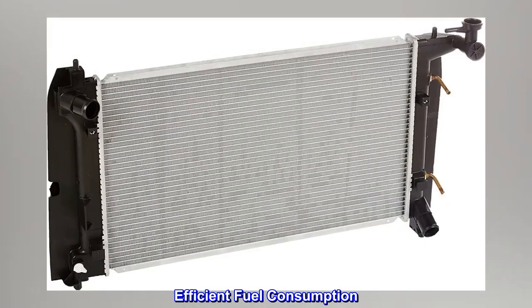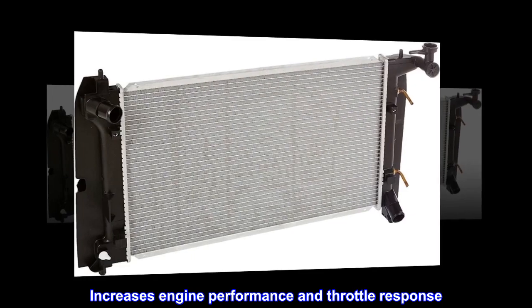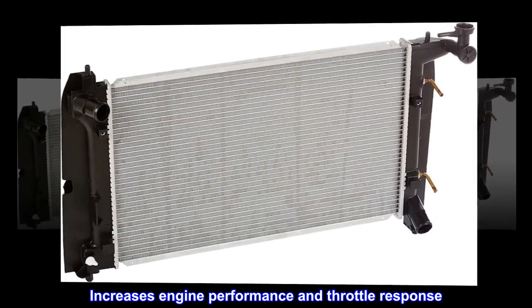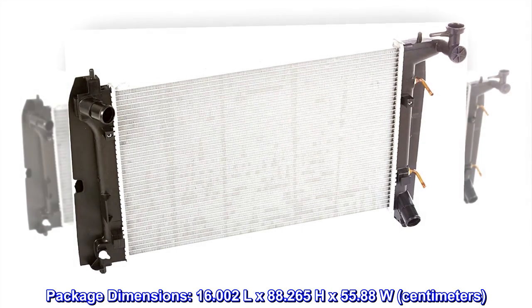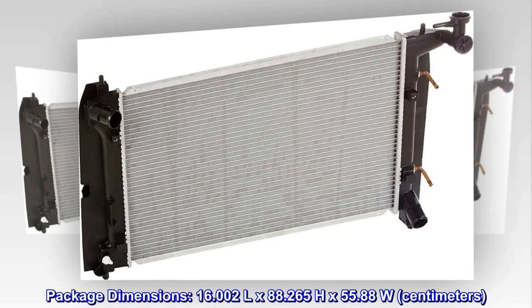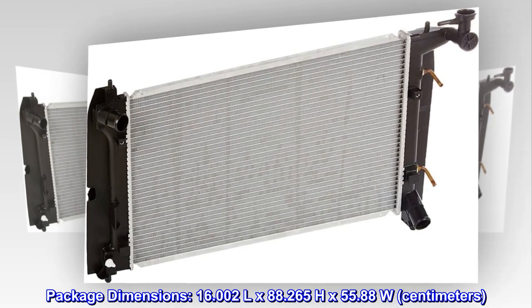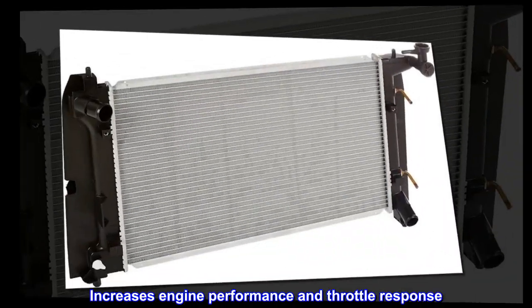Efficient fuel consumption. 5 pounds. Increases engine performance and throttle response. Package dimensions: 16.002 L x 88.265 H x 55.88 W centimeters. Increases engine performance and throttle response.